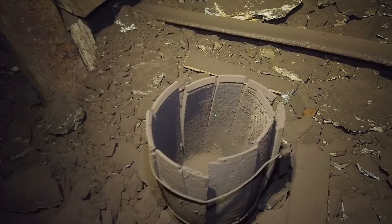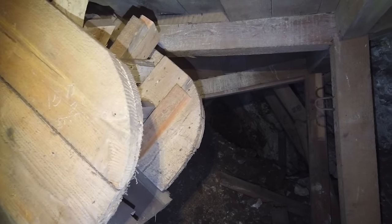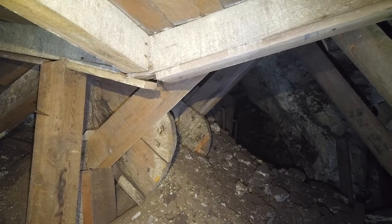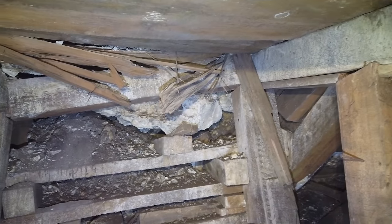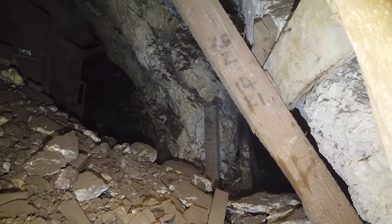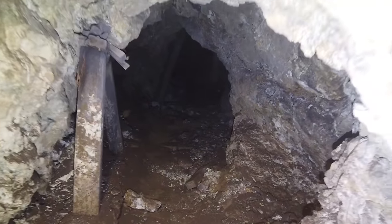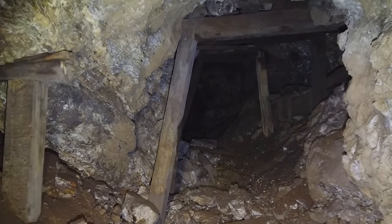Look at this old wood barrel. Nothing in it. You guys have told me that chances are those little barrels like that had nails in them. This is what really concerns me here, and how that's breaking right there. Let's get out of this section as fast as possible. Okay, I made it. All right.